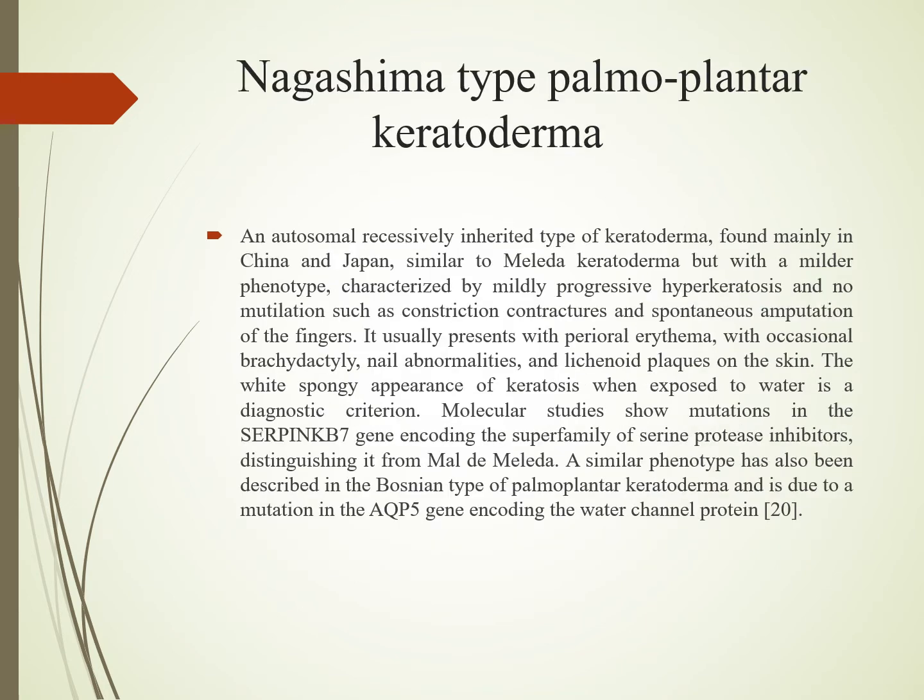Nagashima-type palmoplantar keratoderma, an autosomal recessively inherited type of keratoderma found mainly in China and Japan, is similar to Meleda keratoderma, but with a milder phenotype characterized by mildly progressive hyperkeratosis and no mutilation, such as constriction, contracture, and spontaneous amputation of the fingers. It usually presents with perioral erythema with occasional brachydactyly, nail abnormalities, and lichenoid plaques on the skin. The white spongy appearance of keratosis when exposed to water is a diagnostic criterion.